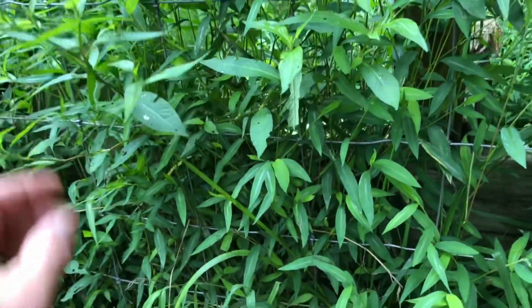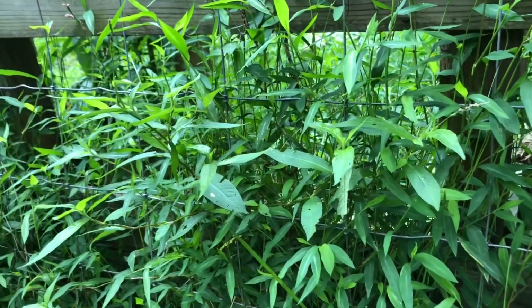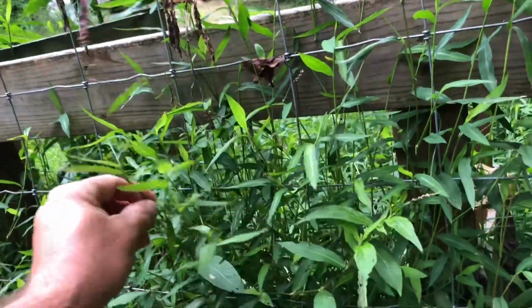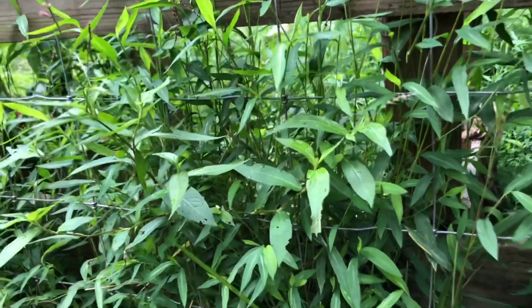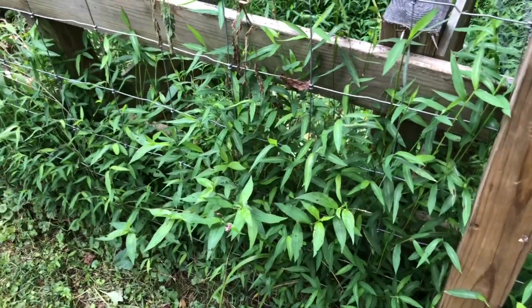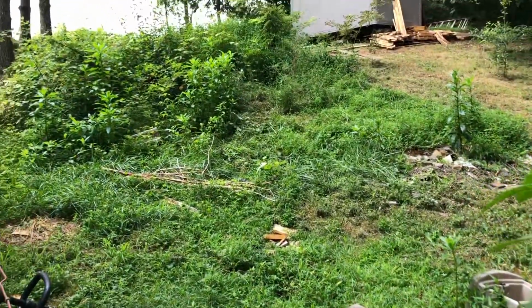But yeah, the Japanese stiltgrass has the capability to produce up to 1,000 seeds per one of these. Like I mentioned before, they can stay dormant in the ground for 5 years. So that's a problem. And I've got a lot of it. All up there, all through all that.